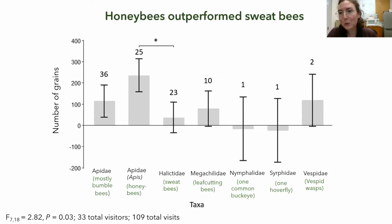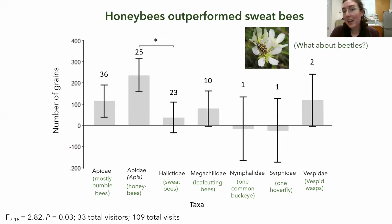So we need to do more collections there to see who's actually affecting the most. For example, we didn't observe any beetle visits on our experimental plants during this study, despite how important they've been observed to be previously. I observed them going to other plants that didn't have the bag treatment, so they didn't count. But I'd be interested to know if beetles, because they're larger and clumsier, are maybe actually affecting most of the pollination for this plant.